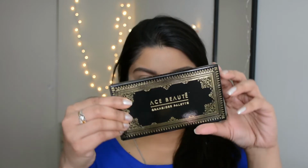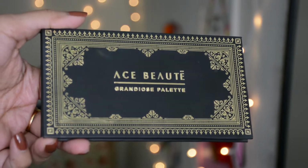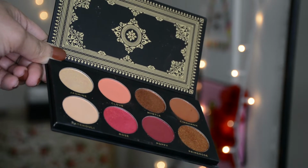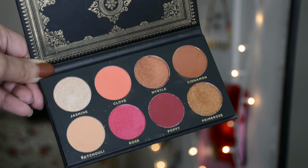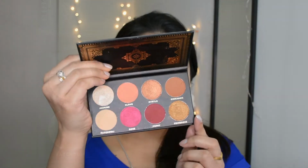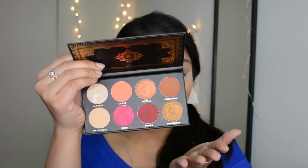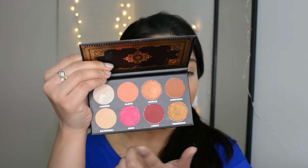So at first I'm gonna start with this palette right here. This is from Ace Beauty or Beauty, I really don't know how to pronounce it, but this is how the packaging looks like. I really love this design and the color combination right here. It looks costly and luxury, and these are all the shades which are super pretty. I really live for such warm tones, and it has beautiful mattes and metallics.